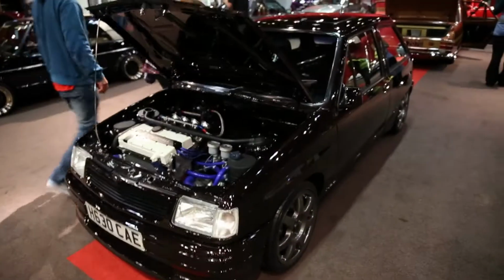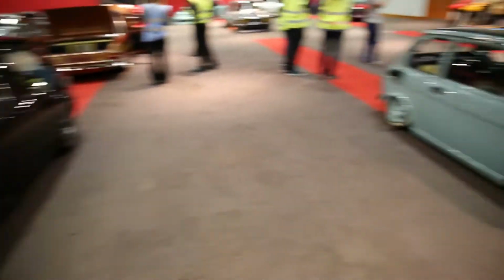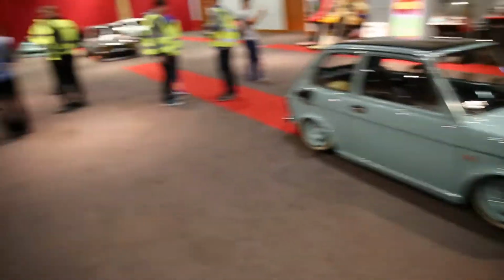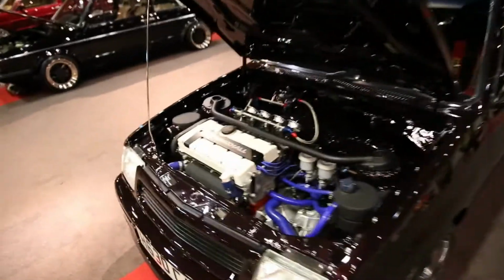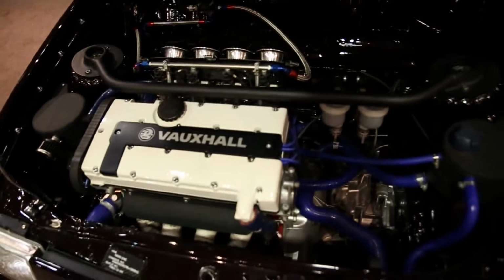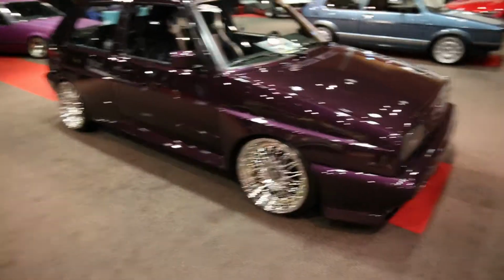So that's all good. Staple of the retro scene, a little bit of Nova action. Also from our show, Fiat 126. What else we got? Look at this engine. I wish my engine was that clean and probably that operational. Rally Golf on some extraordinarily polished wheels.